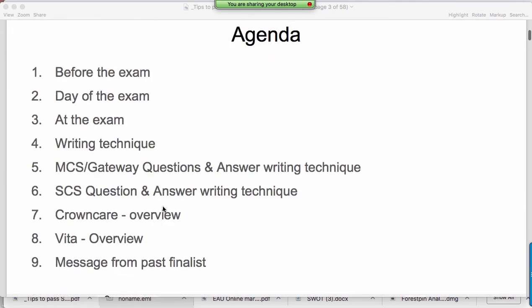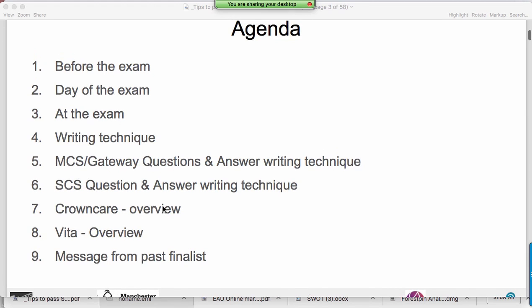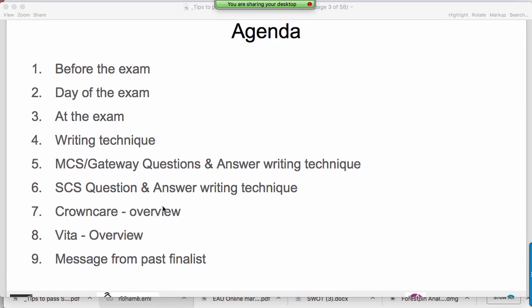Now, today's agenda, I'm going to talk about what you should do before the exam, and you might find it pretty strange. This is nothing to do with how to study, I assure you that. And the day of the exam, at the exam, the writing technique. We're looking at some of the MCS or Gateway questions and answers. We will look at SCS as well. I'm going to look at both Crown Care and Vita. And then we'll wrap it up with a message from our past finalists, okay?